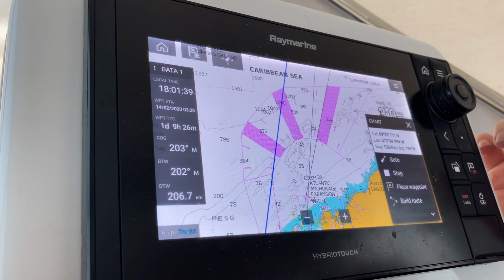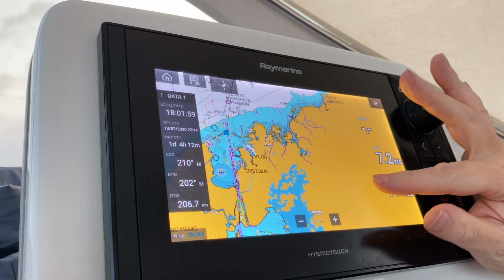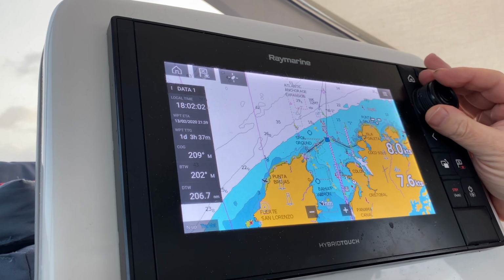And hopefully we get in tomorrow night, and we're going into Shelter Bay, but there's a traffic separation scheme as well, so we'll have to avoid all that. And we'll be coming in the dark, probably. We'll see if we're allowed to anchor in the harbor to come in the dark.